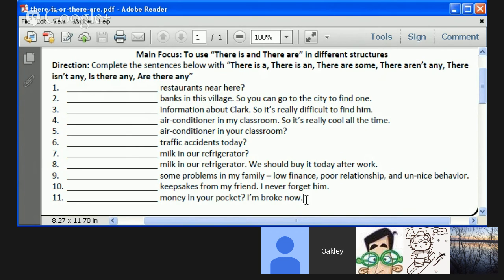Is there any money in your pocket? I am broke now. Very good. All right, you got it. Money, uncountable with is. You got it that time. Jorge, good, excellent. You forget mark a question. Sorry, Anna? Maybe you forget mark a question. I don't know. Is there any money in your pocket? I'm broke now. Meaning I don't have any money left. If you're broke, you have no money. Yeah, I know. Okay. I didn't mark the question.